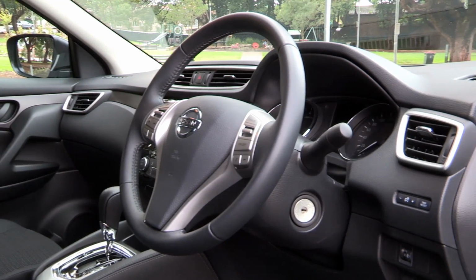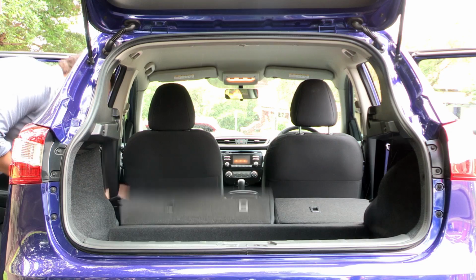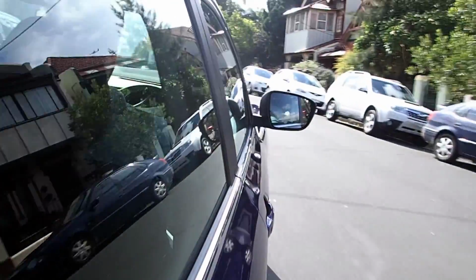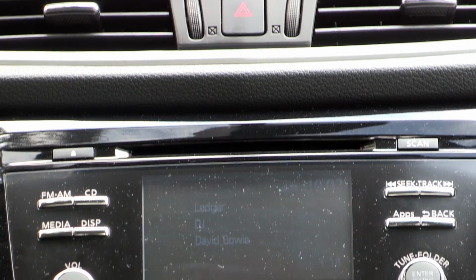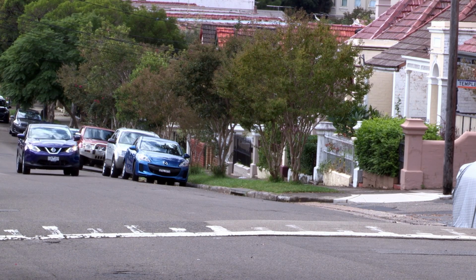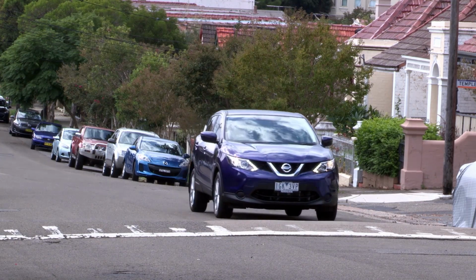This all seems like pretty good value, especially for a car with a back seat this big, boot space for days, and decent on-road manners. So how has Nissan managed to do it? Well, some of the plastics are pretty cheap, and there's no touchscreen media system. But the big problem is to do with something called NVH. Noise, vibration, and harshness.